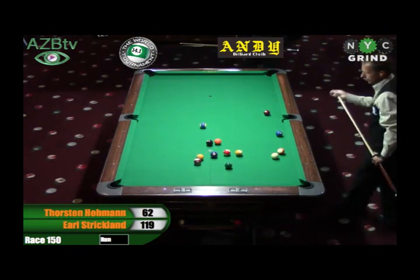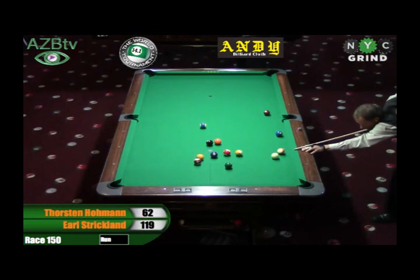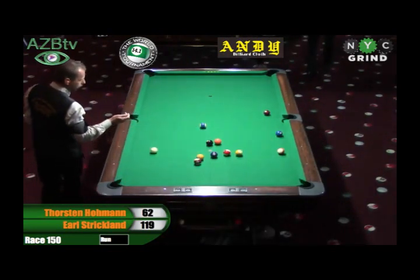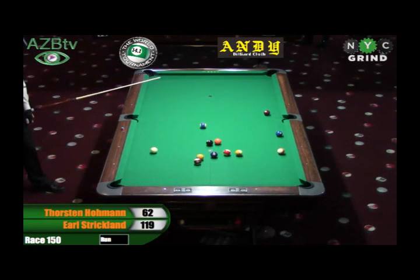Thorsten hasn't missed any balls that I remember. He missed the position, had to play safe, and then he shot a break shot and scratched. So both players are playing pretty well.